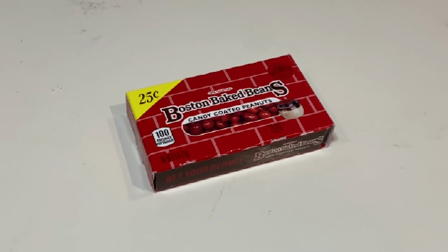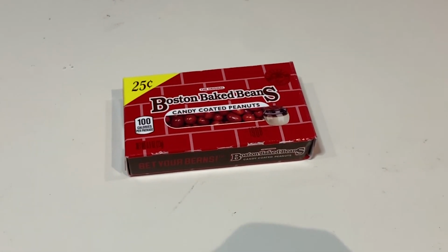Sticking on the peanut theme, I've never heard of these either. Candy coated peanuts. Does it give me a flavour? I do like American candies for that. When you have a box of sweets, you always have a little lift tab and then you can't really shut it, but you can kind of shut these again when you don't want to eat them and I like that. I approve. So let's try a candy covered peanut.